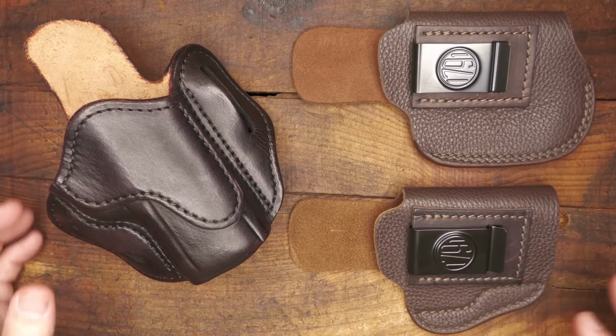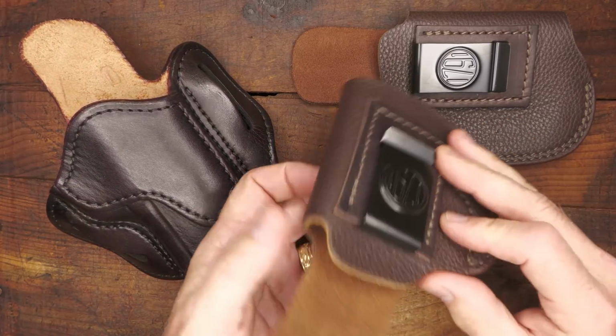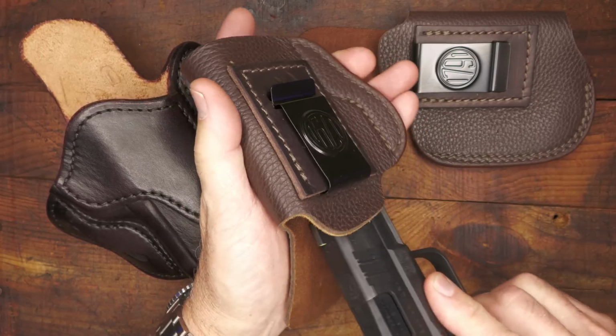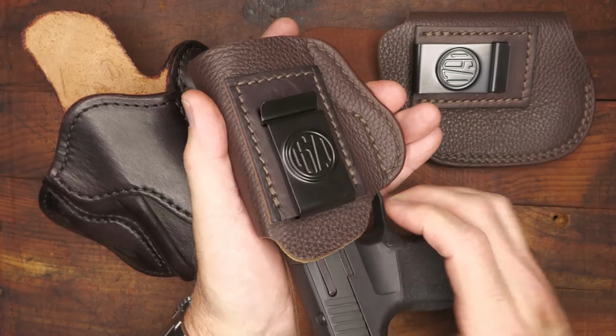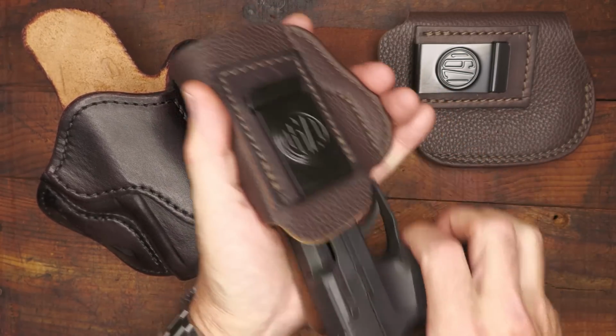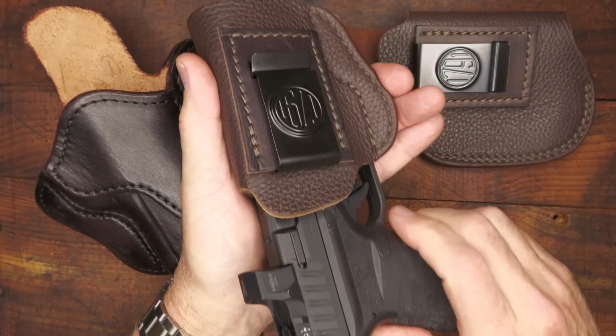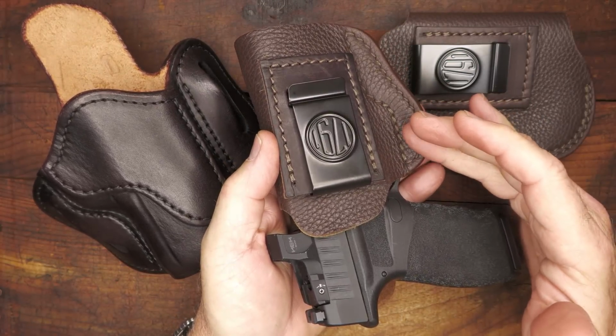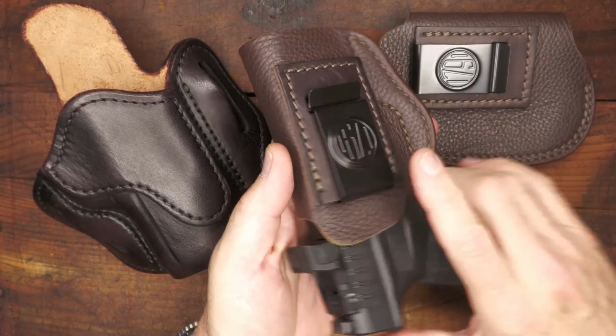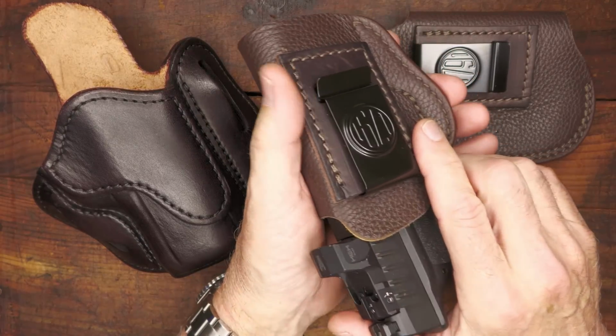One of the things I love about that is that I can take a different gun, and I have my Hellcat. It goes in the holster according to size. Then I can bring out my SIG P365. It fits. And yet I have the Hellcat Pro, which also fits. So this gives me one holster that I can fit multiple guns. There's even a cutaway for your red dot sights.